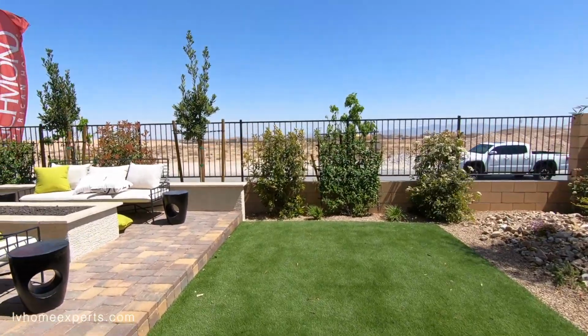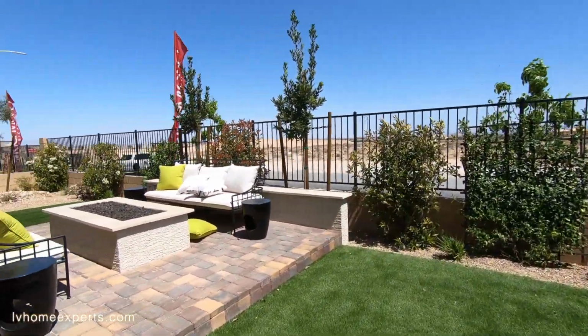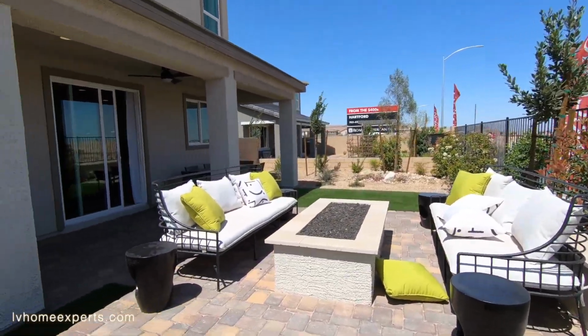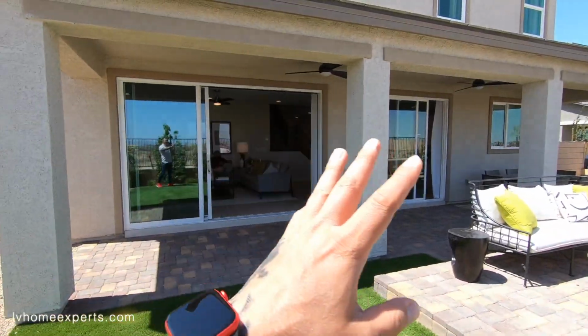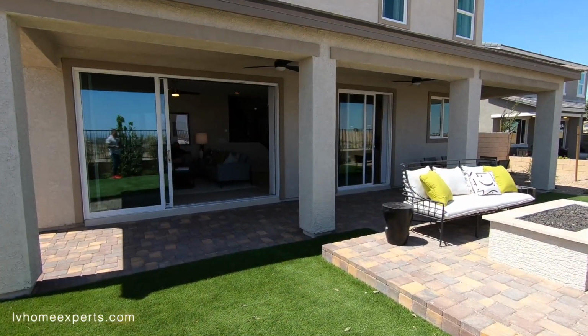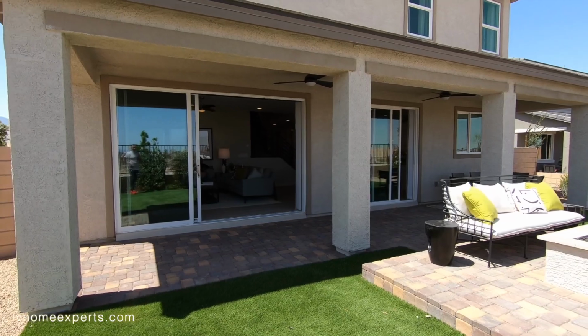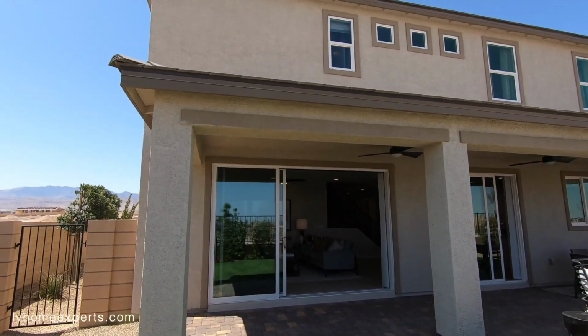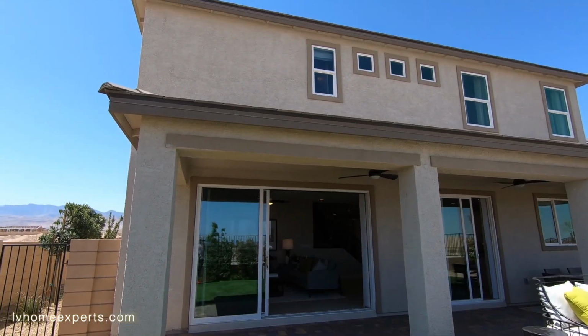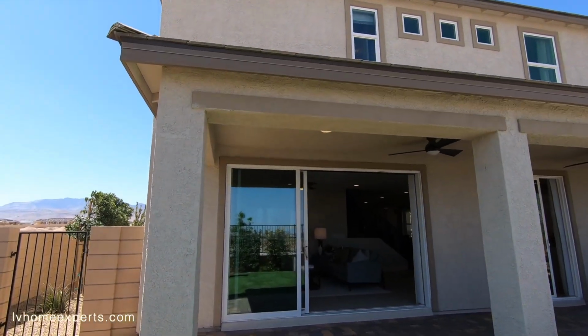So on this one, you do have view fencing for this lot. The average lot size on this one right here is probably going to be about 7,000 square feet. Covered patio in the back here. You have 2 options. You can do a half or you can do a full. These things can run you up to $12,000. It looks like we do have the traditional tiles here, the flat traditional. You got the fascia boards on here.